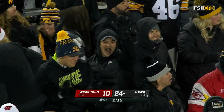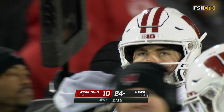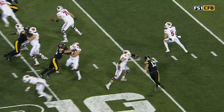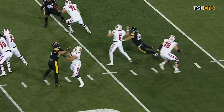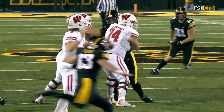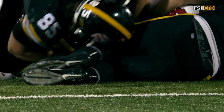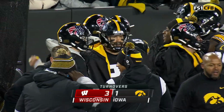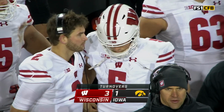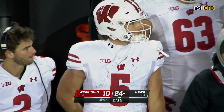Joe Evans with the speed on the edge, and Logan Lee, who was hurt last week, falls on the fumble. Here he is, taking an outside route against Jack Nelson. And just clipping that ball, looks like with the crown of his head, out of the hand of Mertz. 3 turnovers on the day for Wisconsin.